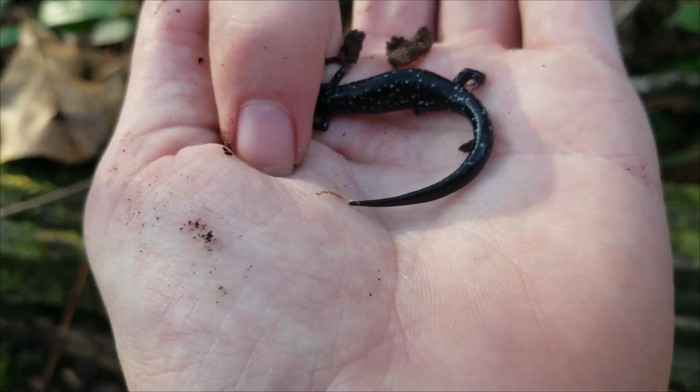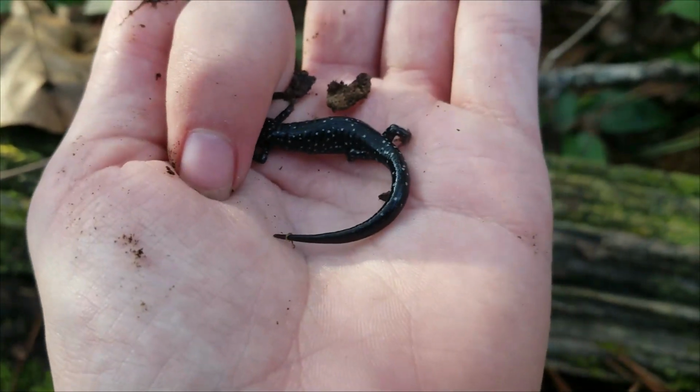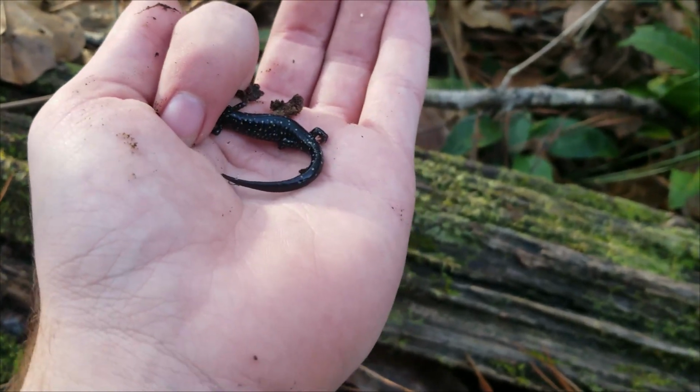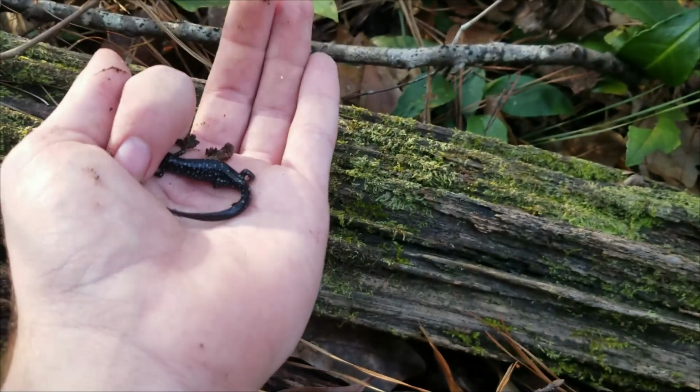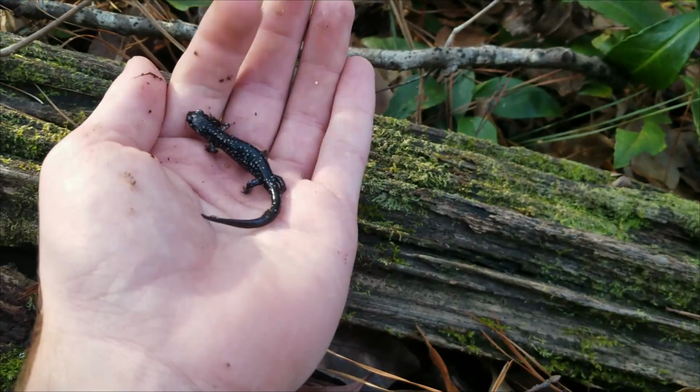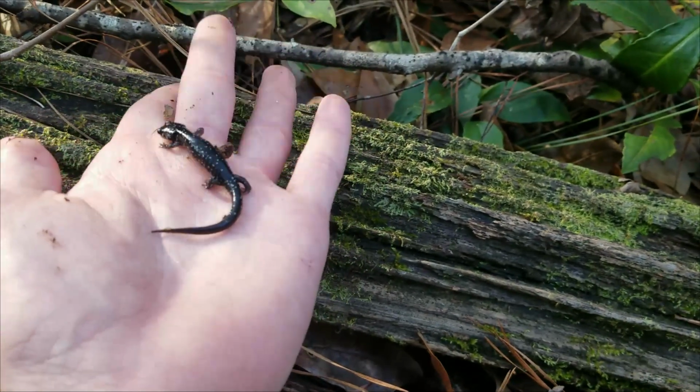Whenever they are stressed and feel like they are being predated, that little tail there releases an incredibly sticky slime that will dry on your hands and become impossible to remove for at least the next couple of hours. I'm not exactly certain what it's made of, and that is something I intend to look into more in the future, but I think these guys are really cool, very cute, and very pretty.